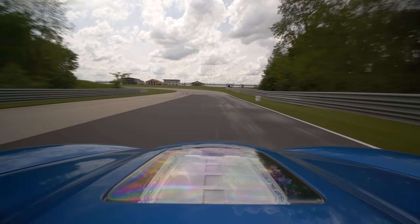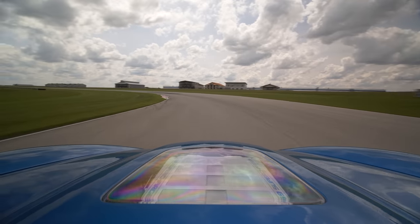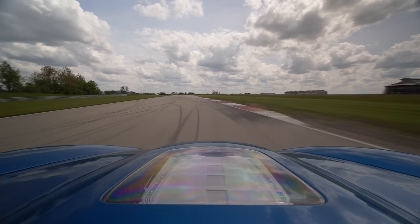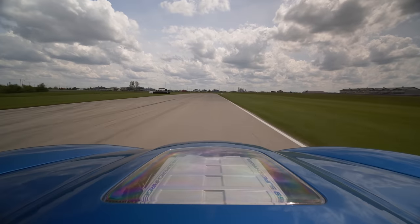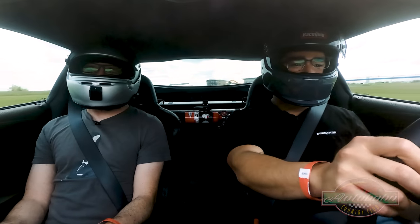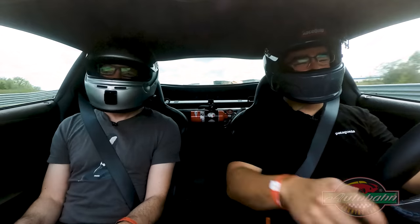God, dude, this thing is so fast. I think part of the reason I'm so terrified of this is the ZR1 was kind of a sketchy car to begin with, and then you add all of this aftermarket stuff to it, I just feel like I'm in a tin can.